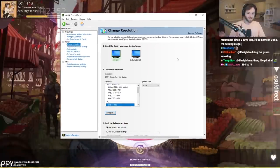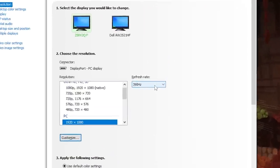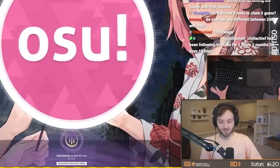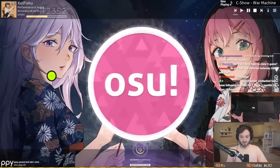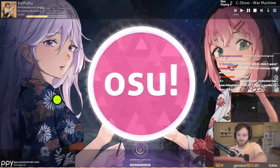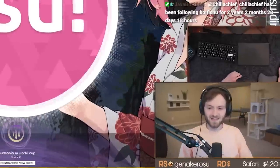So after recording that, I decided to wait until the next day on my stream to use the monitor more and just stream my experience of getting used to the monitor. And that's what I did. For anyone wondering, we do indeed have that 390 hertz refresh rate. It's pretty insane. There's definitely a noticeable difference, even though it's minimal, but there's 100% a noticeable feeling difference between this and like 240 hertz, and it definitely makes things look nicer.